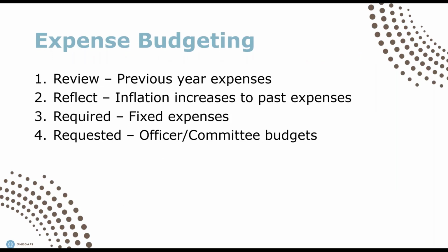So with that in mind, once you've reviewed your previous year's expenses and accounted for inflation, you'll want to input your fixed costs. Again, those are items that are required. Then you're going to add in your priority flexible expenses and then the committee or officer budgets as requested. Once you know exactly how much the chapter is going to be paying out in expenses, we can look at how your chapter can budget your income to cover those increased expenses that we expect to see.